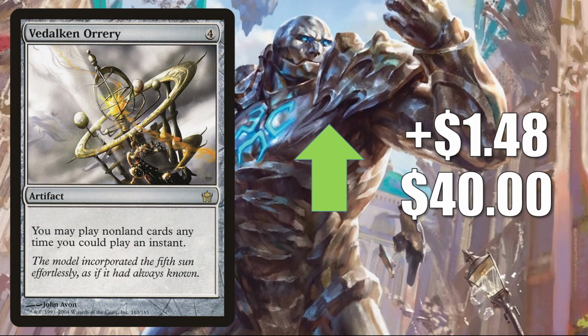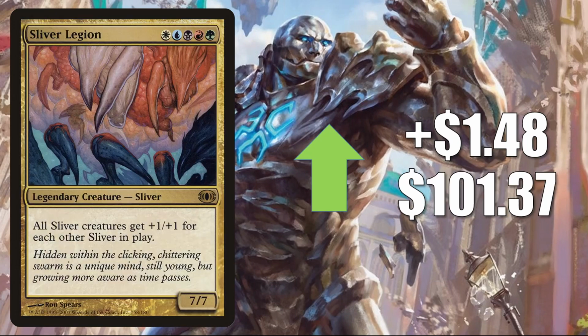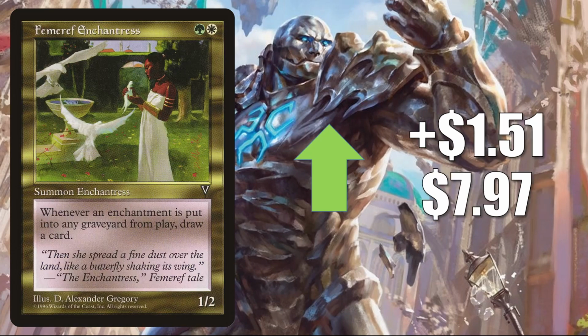Vedalken Orrery, highly played commander card in numerous builds and also got a command zone mention this week. This is the one from 5th Edition going up $1.48 to $40. The teeter-totter ride with Silver Legion continues, going up $1.48 to $101.37. Of course, this is from Future Sight. Feels like it goes up one week, down another week. Commander Sliver decks, though, have been very popular since the reprinting of Sliver Hivelord and Sliver Overlord.